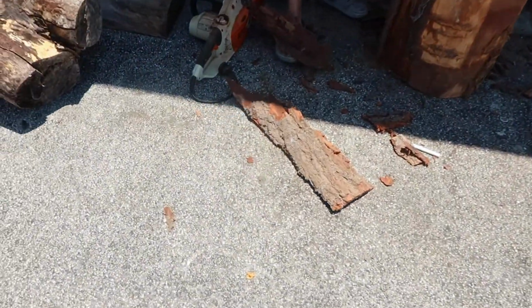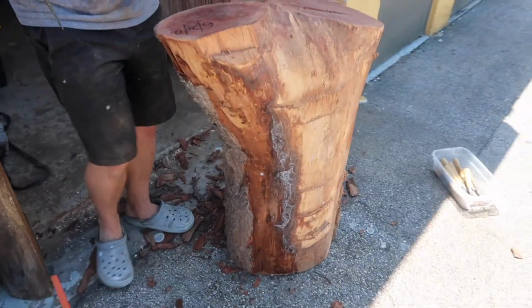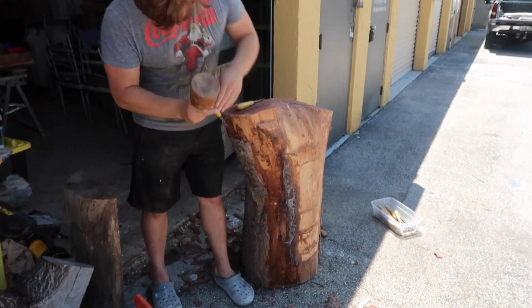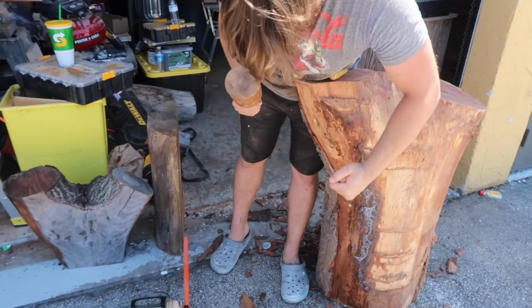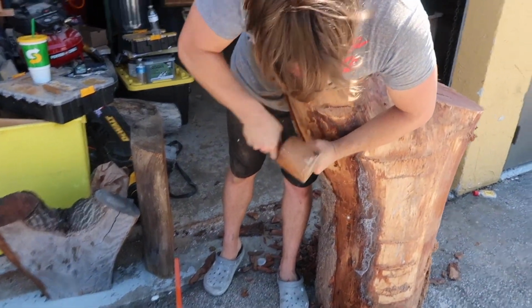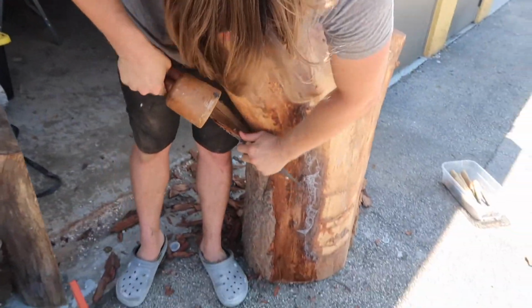That was a huge piece of bark. Well, what kind of wood is this? Mahogany. Mahogany. I can't wait. This has been sitting in a warehouse for 8 years to dry out.